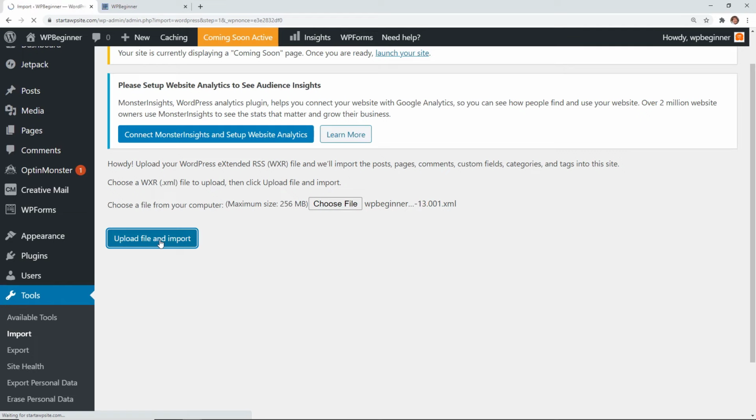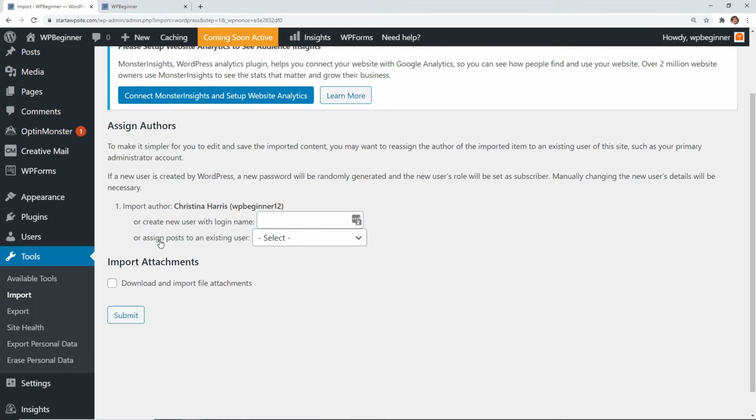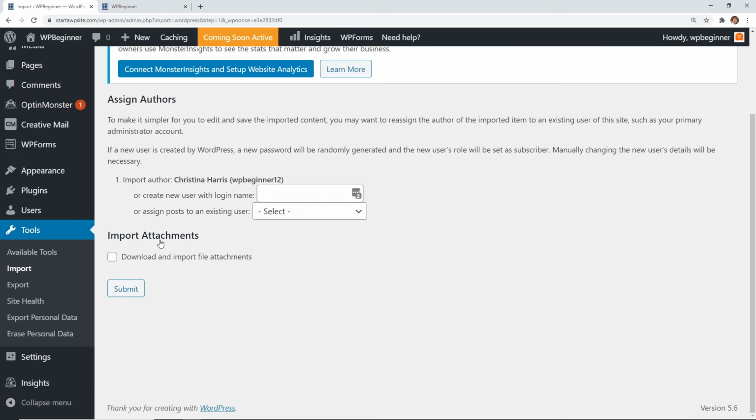And once it does that, it will find all the authors that were a part of your WordPress site, and you can either create a new user with login information or simply assign them to an existing one. We'll go ahead and assign it to our existing one here. You also want to make sure you do click download and import file attachments. Otherwise you won't get your media uploaded to your site. So make sure you do that as well.